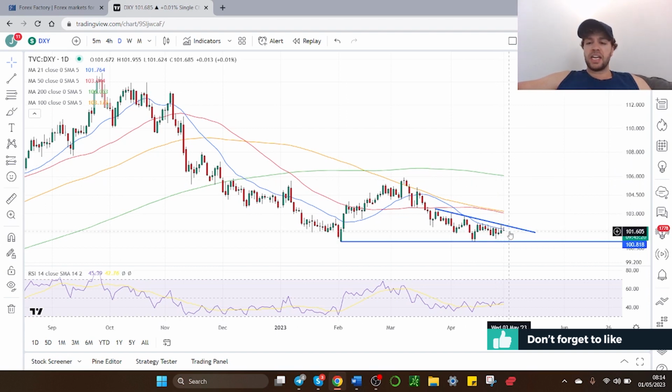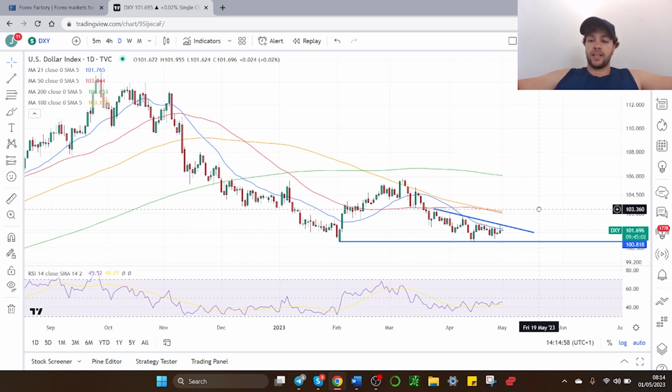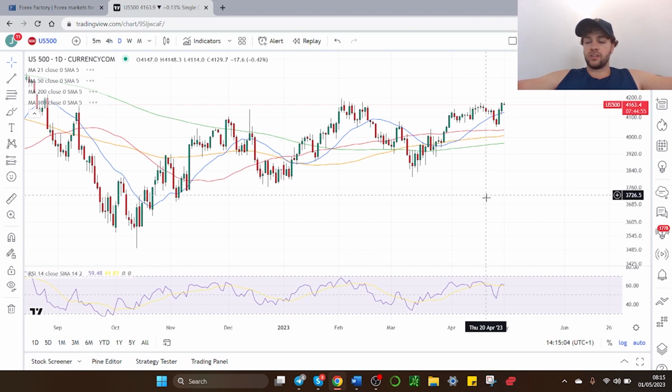You can see the Dixie here, within recent ranges, still holding below this downtrend, still holding below its 21-day moving average, pretty much completely flat at the start of the week, which, by the way, not too surprising because we've got a lot of risk events coming up this week out of the US and elsewhere. We'll get into that in more detail in a second, but just basically in consolidation mode.